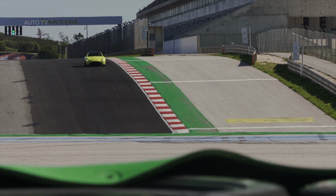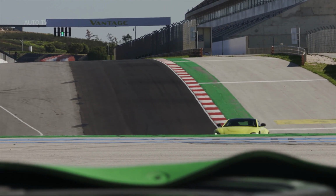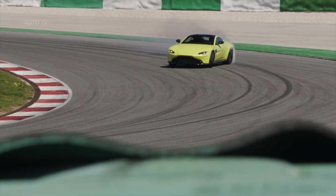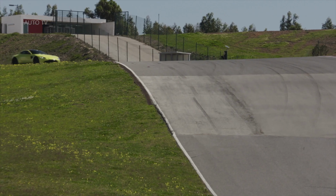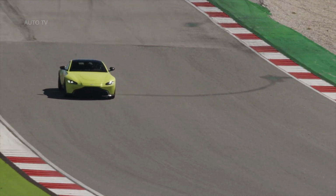And that's a bit of a shame because the interior is a perfectly fine place to cover miles. The seats, though more supportive than those in the DB11, are quite comfortable and there's plenty of leg, shoulder and headroom for most, even while wearing a helmet. There's even a trunk big enough for the standard 2 bags of clubs, plus a fair few storage cubbies and even cup holders. No glove box, though.